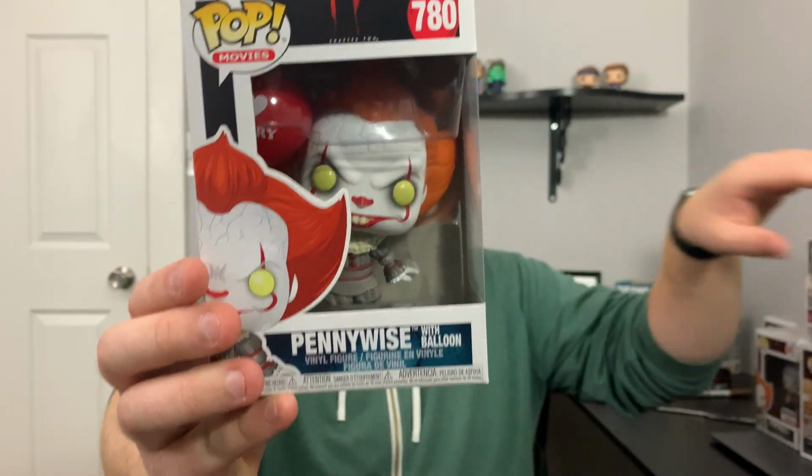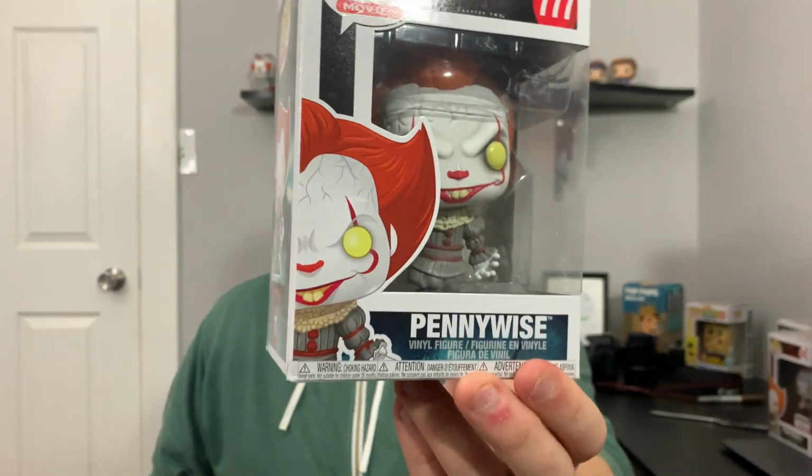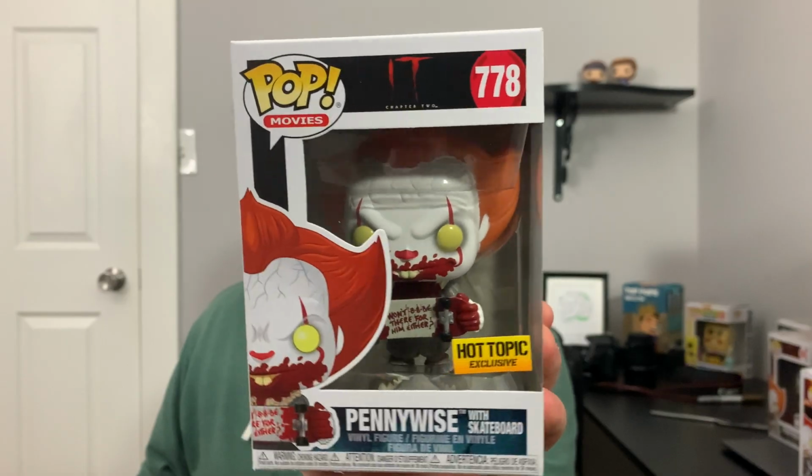And to go with that, we've got Pennywise with Balloon. And if you're interested in getting any Pennywise Funko Pops, I would probably recommend picking up this one, because this one is just absolutely iconic for the whole It movies. After that, we've got just a classic normal looking Pennywise. We've also got Pennywise with skateboard. Now this is a Hot Topic exclusive. This one's also very creepy looking. I love all the blood on his face.